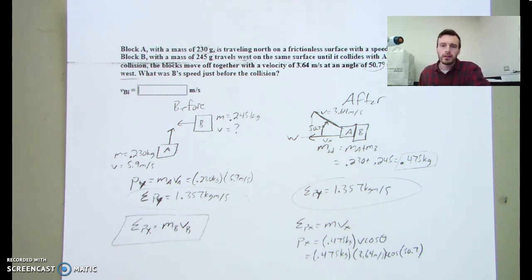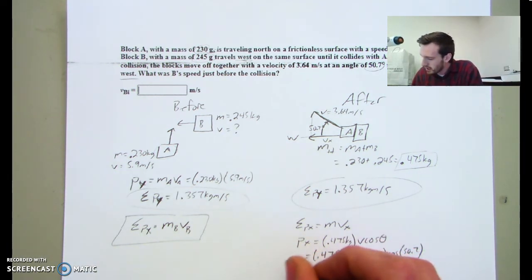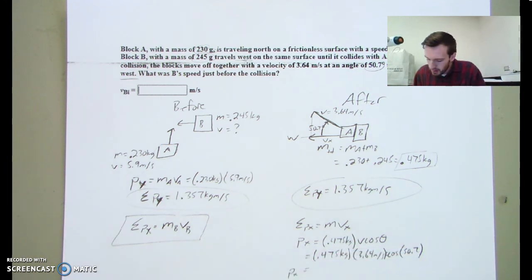Well, just keep in mind that since we're going to the left, that must mean that we have a negative momentum in the x direction. All right, so I'm just going to go ahead and leave it like that, and as long as you stay consistent, you'll be okay. Let's go ahead and plug this in. 3.64 times cosine of 50.7.